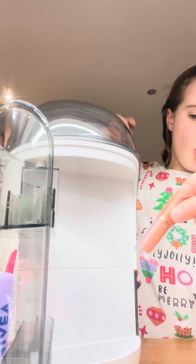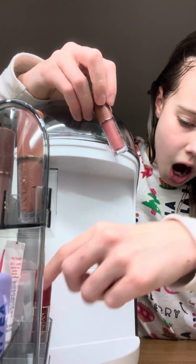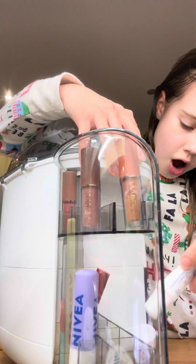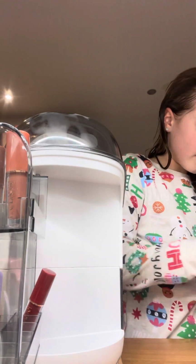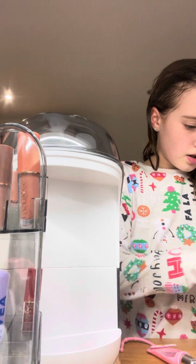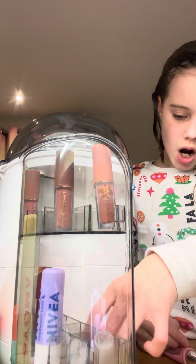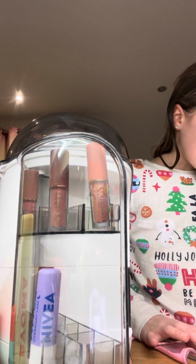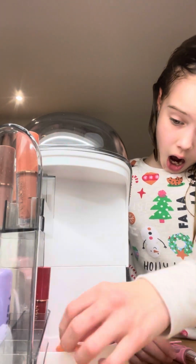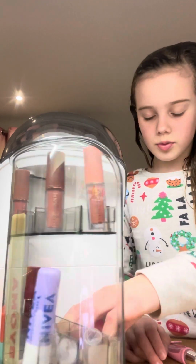We're gonna go in with some more stuff because you can never have enough stuff. Oh, wait, there's another compartment up there. Okay, I figured out what I'm doing, I think. I'm gonna put that on there. We're gonna put these ones. That won't close. Okay. We're just going to leave it for now.